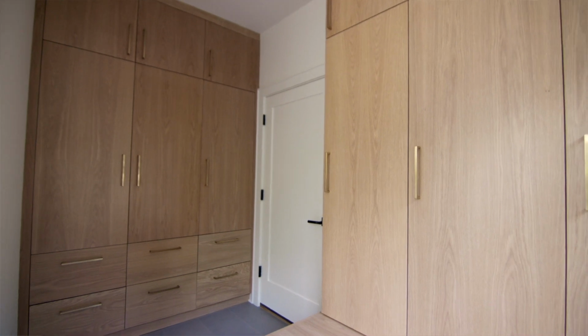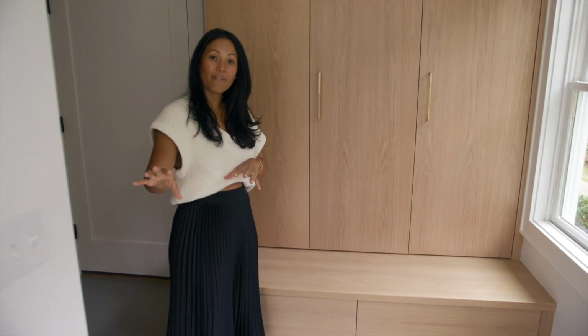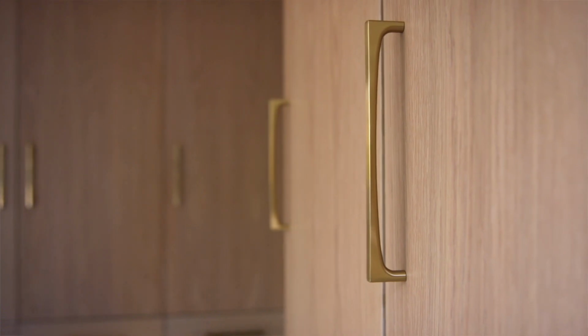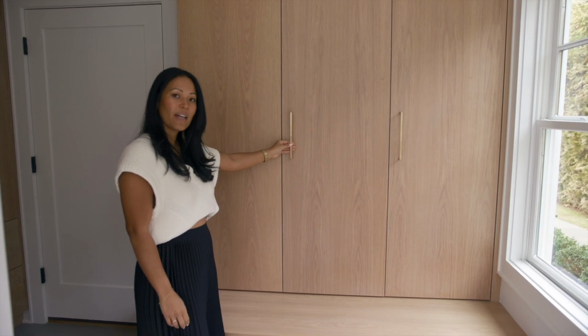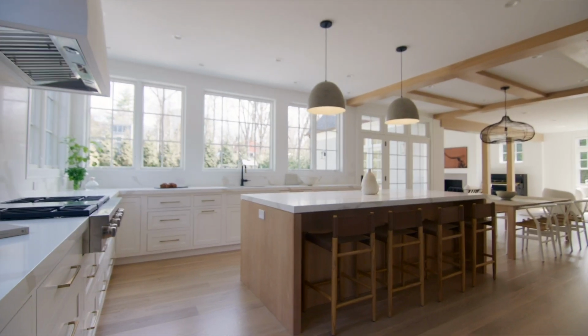And I really wanted to do white oak because I wanted it to speak to the white oak that we have in the base of the island in the kitchen, because it's right off of the kitchen. So we kept the lines really clean. We did flat panel, and then again, we used the same pulls here as we did in the kitchen. It just creates that consistency and cohesiveness.